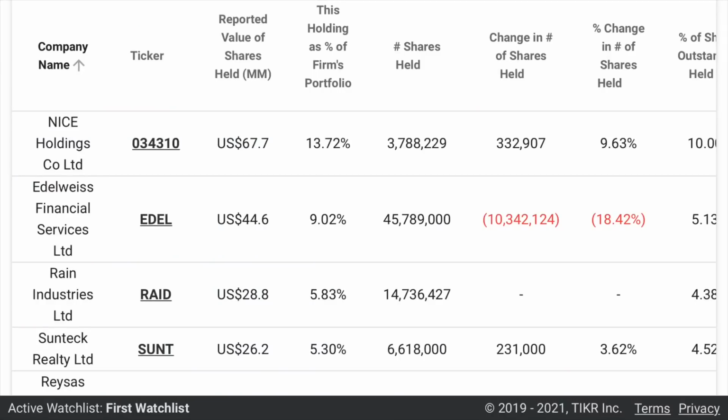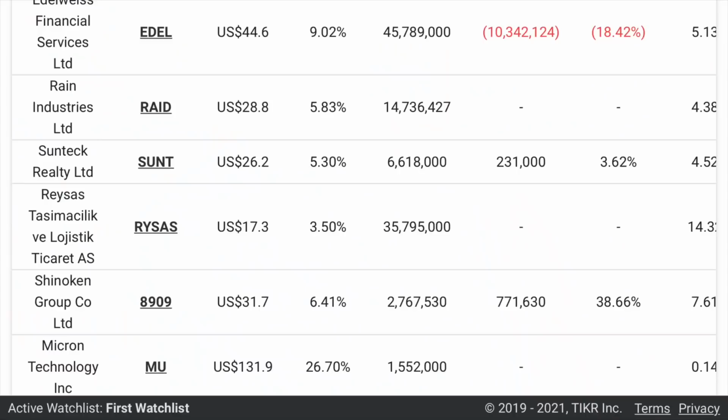Okay, now if I jump over to ticker, we do actually see quite a number of international holdings which have triggered some sort of regulatory filing for Mohnish Pabrai. So I'll start from the top. We have Nice Holdings Co., which I believe is a financial services business in South Korea from memory. That one's been in the portfolio for Pabrai for I think at least a year now, but that continues to stay in the portfolio. We also see Shinnikin Group Co. Limited, which is a Japanese real estate business. That is one that I think actually only got added in 2021. So again, that continues to be in the portfolio.